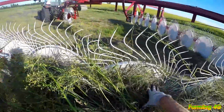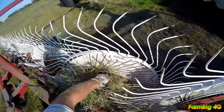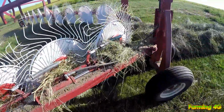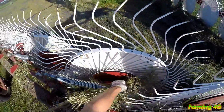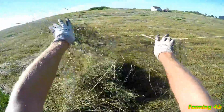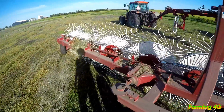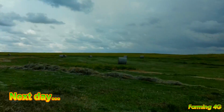Boy, there's no wind. There is no wind. Boy, that stuff's dry. Oh, what the heck? Just a mess. Well, that was easy. I'm just trying to finish up back here.